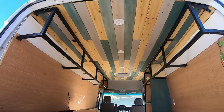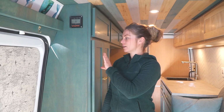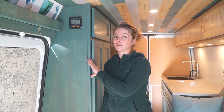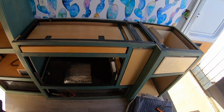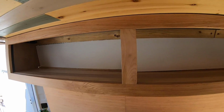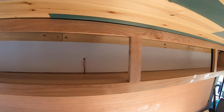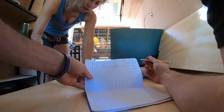So after you've scribed all of your sides, what you're going to want to do to really finish this off, and we find it to be a crucial step to make your van look really finished, is having a face frame. We didn't do this in our last van, and after seeing this, we totally regret it. So what the face frame does is finish it off, and what you're going to want to do for the face frame is measure all of your frames.